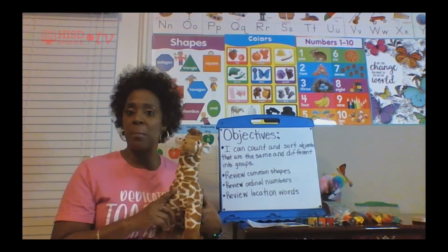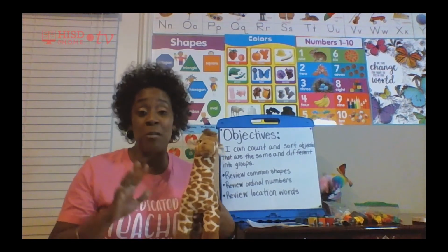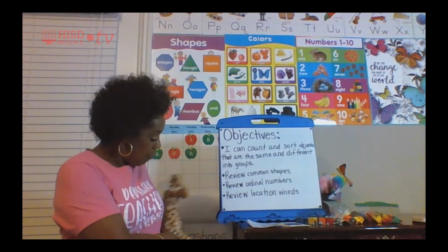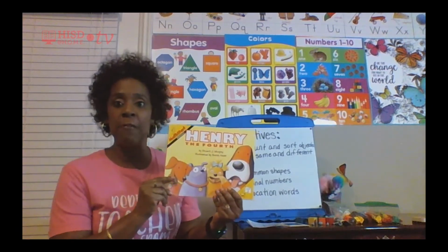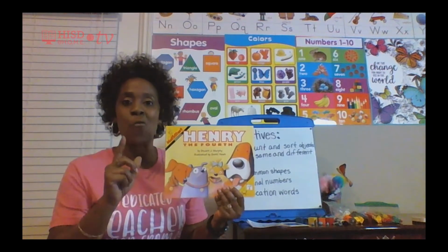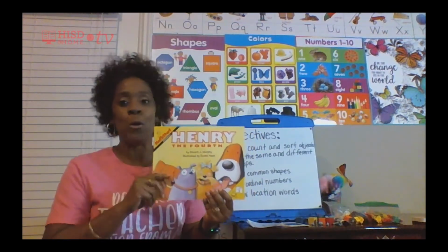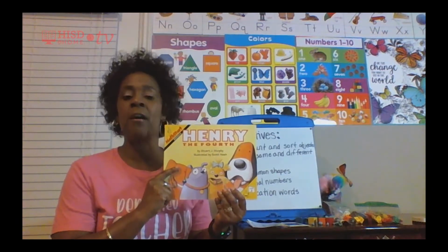But let's start off with the book. Last week we talked about going to the circus. Remember going to the circus? We saw different shapes. We saw animals in there. We had a good time doing that. So today, our next book is called Henry the Fourth. This is talking about a dog race or a dog show. So we're going to figure out who came first in the dog show, who came second, who came third. So the name of our book again is called Henry the Fourth.